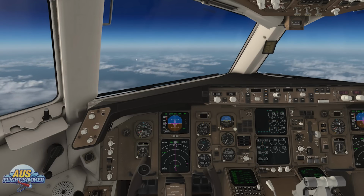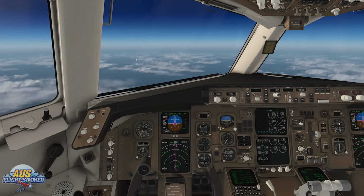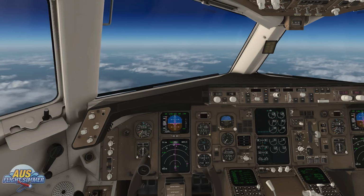There we go, we've hit top of descent, and pretty much going to descend down to 20,000 feet for the next waypoint, and that's when it should start getting interesting then. But I will skip ahead of time, because it's going to be a pretty straightforward descent to start off with.